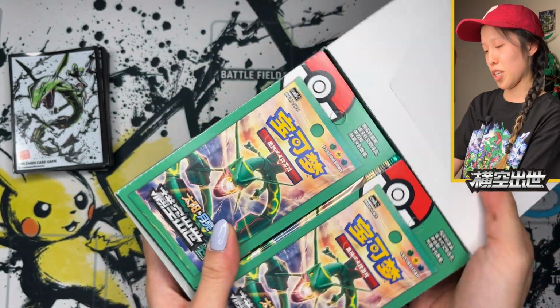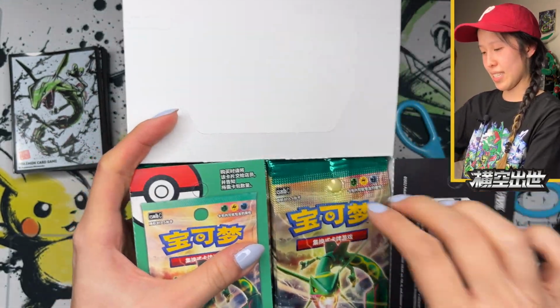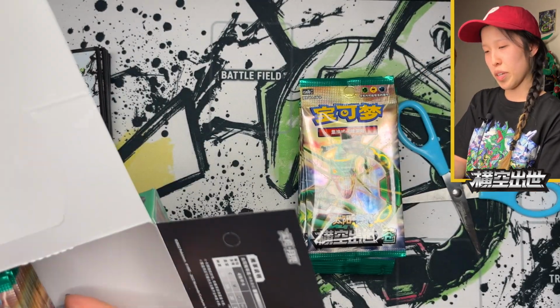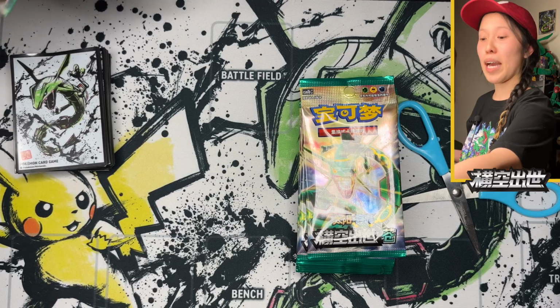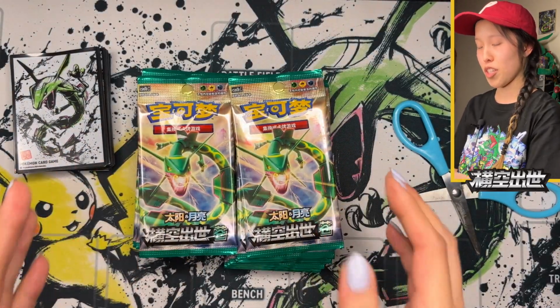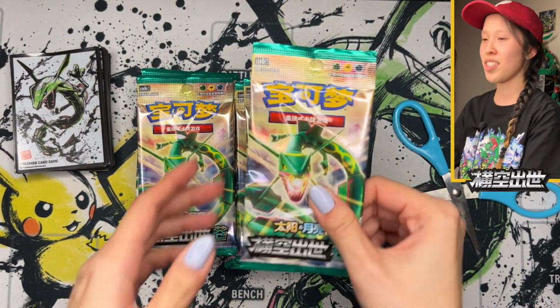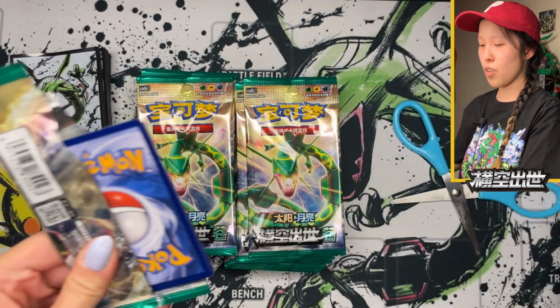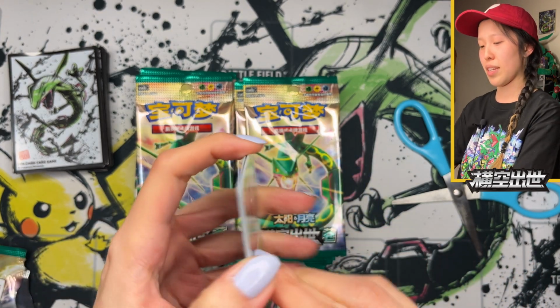I like the green of this box, by the way. Lots of Rayquazas. Actually, there's only like 3 different Rayquazas, I believe, in this set. So hopefully we can pull them. And one thing I'm really happy to see is that Pokemon Mainland China have brought in full art cards in Simplified Chinese. The traditional Chinese cards didn't have that. We only had the shiny GX variants. We didn't have any of the full art.